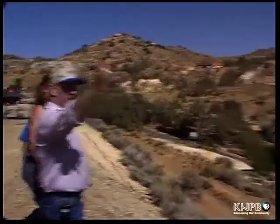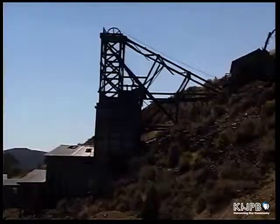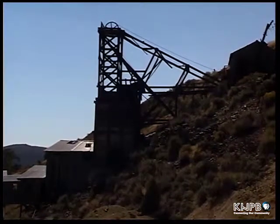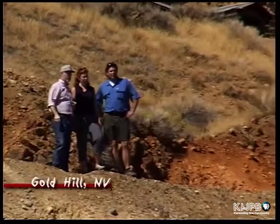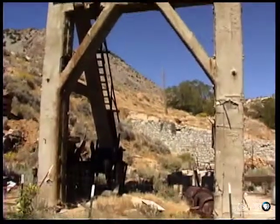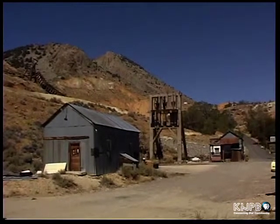Starting over here, that's the Crown Point Mill. That was built in the 1930s. It's on private property today, so you can't really wander through it, but it's a really good example of a kind of typical early 20th century mining operation. Right here, directly in front of us, this is the Yellow Jacket mine. You can see it's a concrete head frame, so it's a little different than the wooden or the metal ones that you see. It was built again in the mid-1930s, so it's more recent.